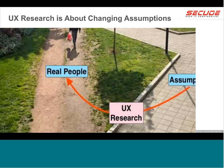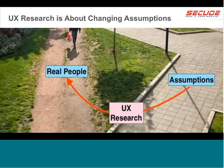So user experience in general comes down to changing assumptions. The research, the design, everything of products is really about changing what people think other people should assume, or what other people should be doing.